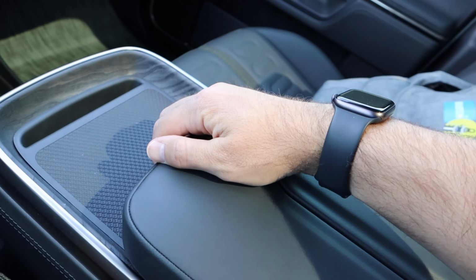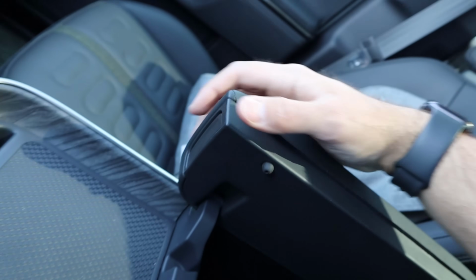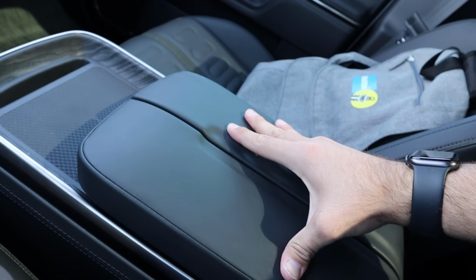I know I'm popping in and out of the truck a bunch. But anyways, we've got the center console set up here. You press this little button on the front and it unlocks it. And you can see it's really deep actually. It goes in really, really far, which is pretty cool. And then you can see the padding here on the top.